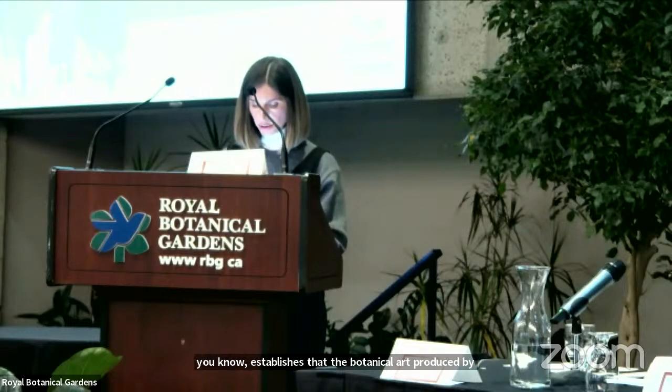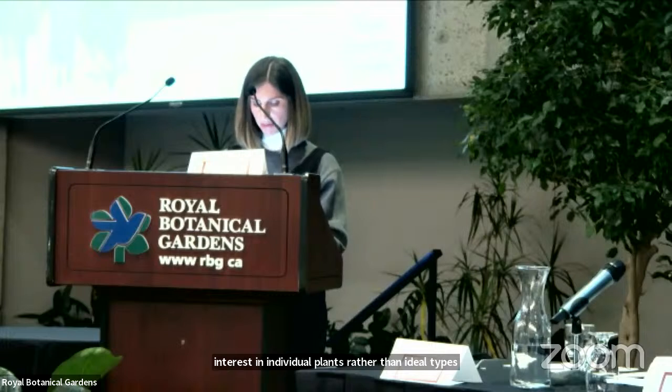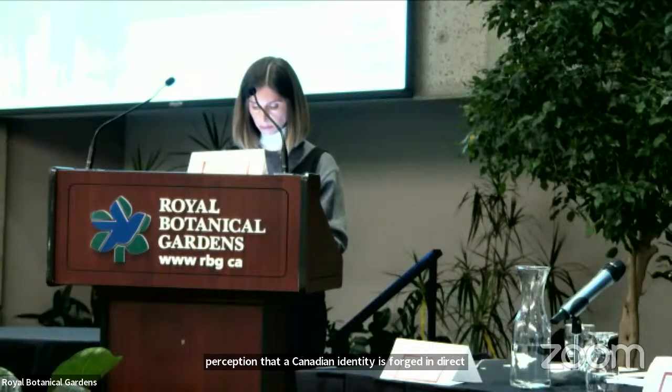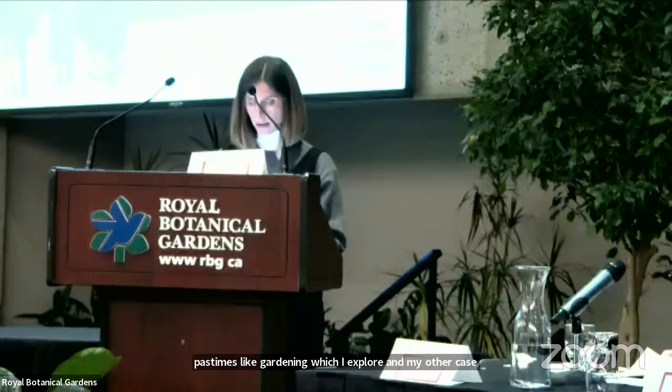In her chapter, which you just heard a presentation on, Huneau establishes that the botanical art produced by Victorian Canadian women tends to reveal an interest in individual plants rather than ideal types or specimens, an approach that may have been informed by the perception that a Canadian identity is forged in direct contact with nature. Because of this importance of the physical experience with nature and its relationship to female Canadian identity, Canadian women also developed generalized botanical pastimes like gardening, which I explore in my other case study, and floral decoration in embroidery and decoupage and other home craft forms. And this generalized botanical culture had very little to do with science.